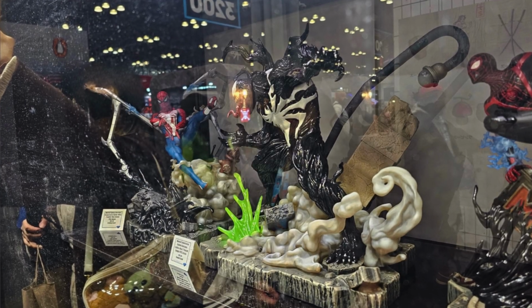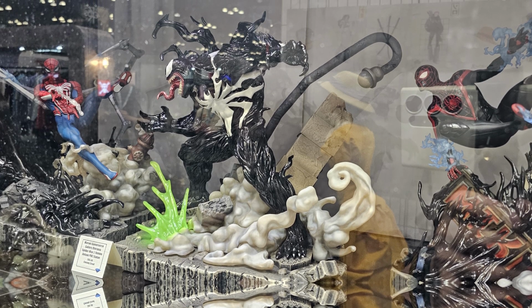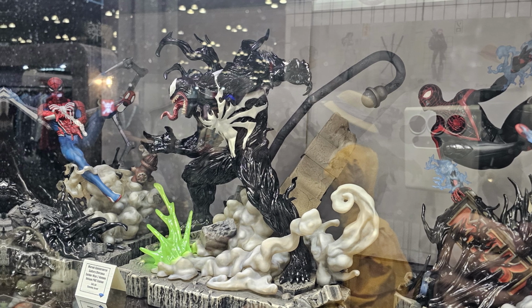They also had some nice Spider-Man gallery statues as well, right? This one featured Peter, Venom, and Miles all together. Now, these are the gallery versions, right? So a little pricier with the level of detail of their sculpts and the molds as well, right? I believe they'll run you about $80 or maybe around $85, right? They also have more intricate bases. You can see these three have a lot of symbiotic type of tendrils sticking out from the bottom.